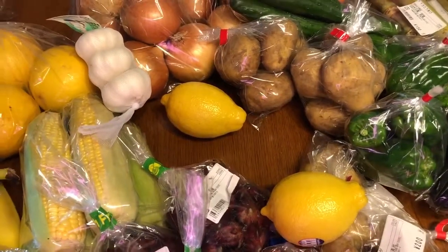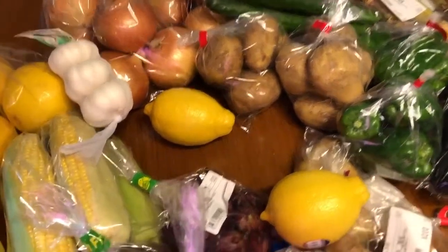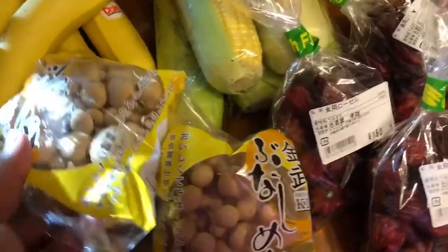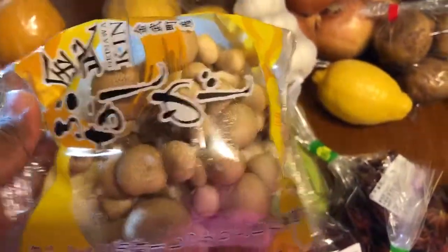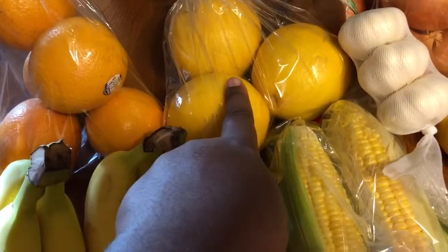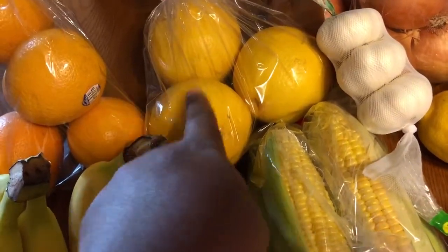So I am going to show you guys what I got from the farmer's market. Today we got some more mushrooms, like last week. I still don't know what they're called, but they're really good. Got some bananas, of course. Got some oranges. These look like they might be kind of tart. I hope they're sweet, but I just wanted to try them. They said they're oranges.